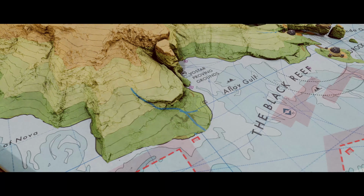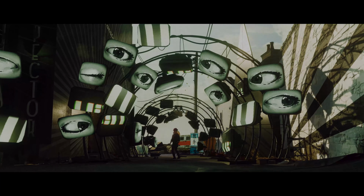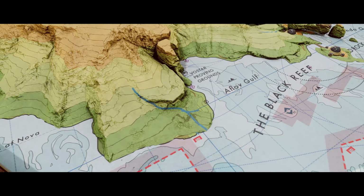A new Deathloop trailer has just been released. Time to dive in and see what we can find. We start the new Deathloop gameplay trailer observing a section of a topographic map of the island of Black Reef.